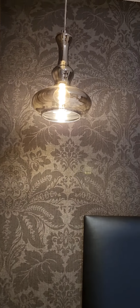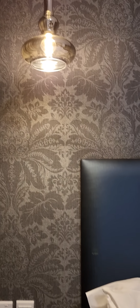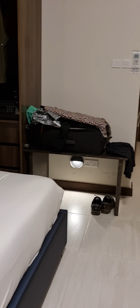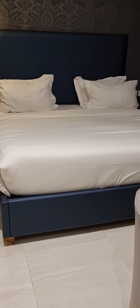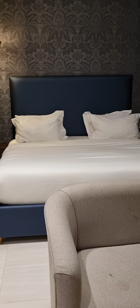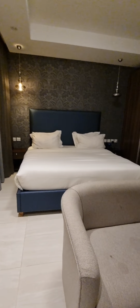And very nice looking night lights, light shades. A very big wardrobe. Two desks where you can actually put your luggage on. It's very convenient. A huge bed. It wouldn't even all fit in one shot. It's that big. There you go. It's massive.